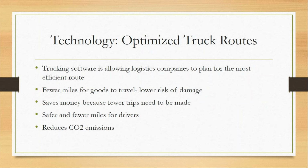Now we'll talk a little bit more about optimized truck routes. This is, again, one of those things that logistics companies have been using for a little while now with the idea of saving money, but it's also having an impact on the environment that I don't think people who aren't involved in logistics know about. Trucking software is allowing logistics companies to plan for the most efficient route. This means fewer miles traveled, less risk of damage to the goods, and it's also safer for the drivers to be making shorter, more efficient trips. It saves money and CO2 emissions, just because of these more intelligently planned routes. Yeah, and I think everyone knows this in the room, but a lot of times you can actually eliminate lanes when you start looking at your routes using the right thinking.